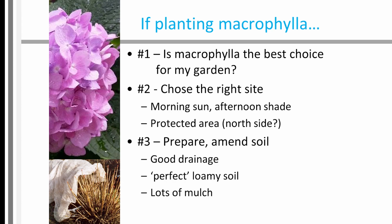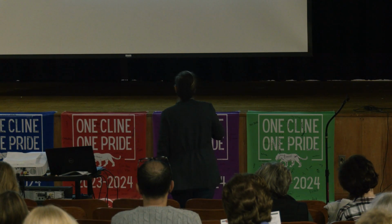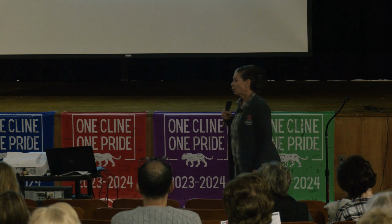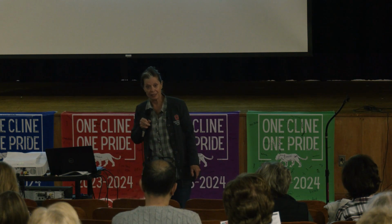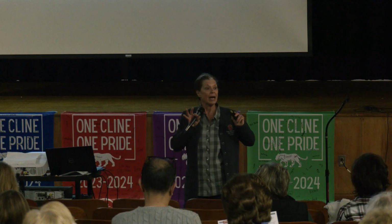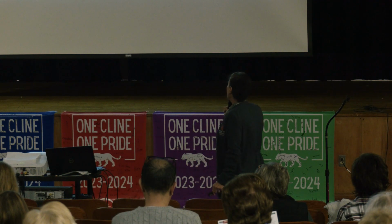Morning sun, afternoon shade, as I mentioned. Protected area on the north side of the house, but even though I've got mine in a really protected area, with the house, a wind block, and other trees, it still dies back every year. Then prepare the soil: good, well-drained soil. And winter protection may also be valuable, and I'll talk a bit about that. So when you want more blooms, before planting, choose a remontant variety. There are varieties now that are much hardier, much sturdier, that will last and will bloom twice.